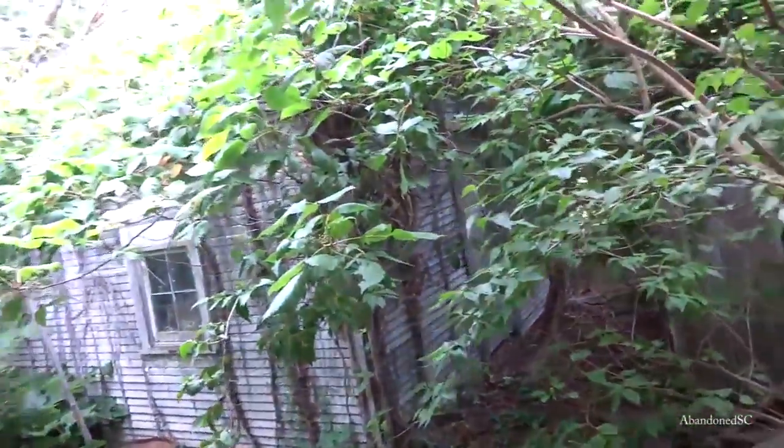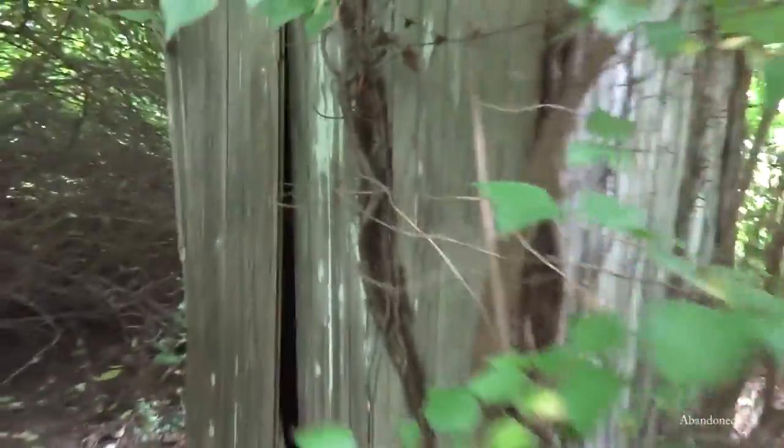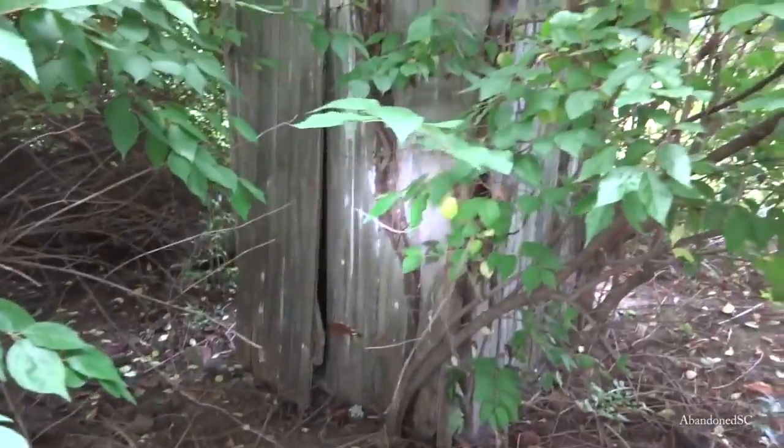And there's some cool buildings out here. Old, it looks like an outhouse. I'll go over here and try to get that. I don't know what this was, but it flat collapsed. Looks like an old outhouse. Oh man, do I dare open it? Okay. Oh shit, yeah. It is a little outhouse. Very, very cool. That little outhouse there, boy, that's a one-seater.